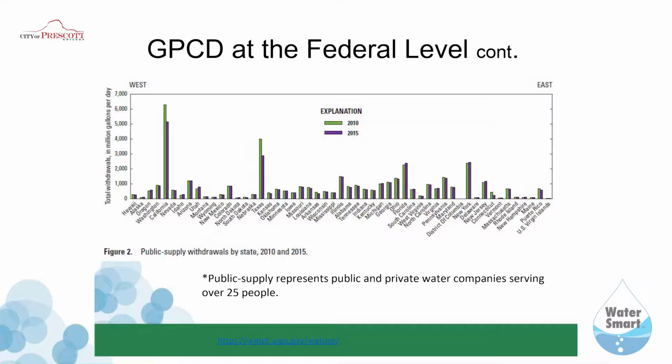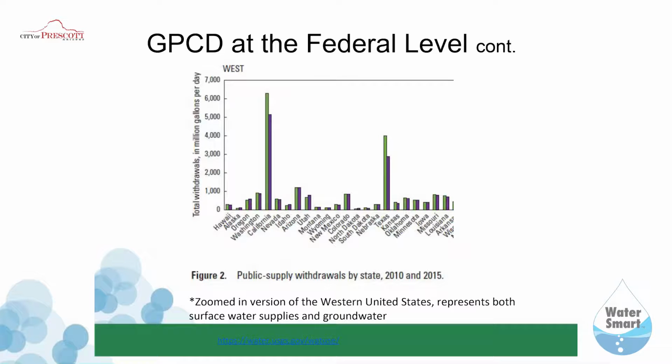So this is New York. The green line, or the left-hand line, is your 2010, and then the purple line is your 2015. So let's look at the most populated states for a second. New York actually did increase their usage. Let's see, Florida also increased their usage. But if you come over here to Texas, look at how much Texas decreased their usage. Same with California.